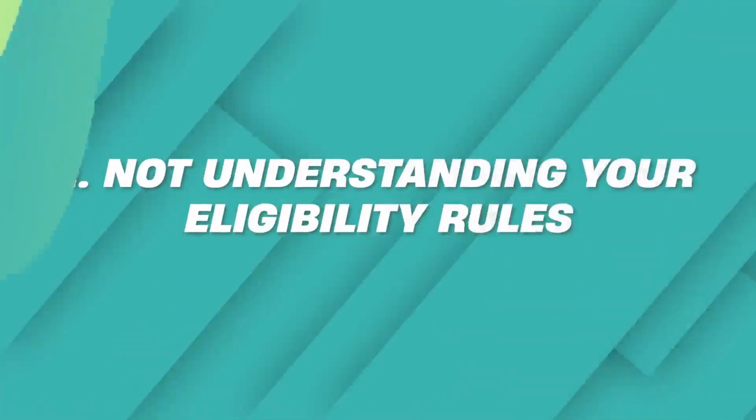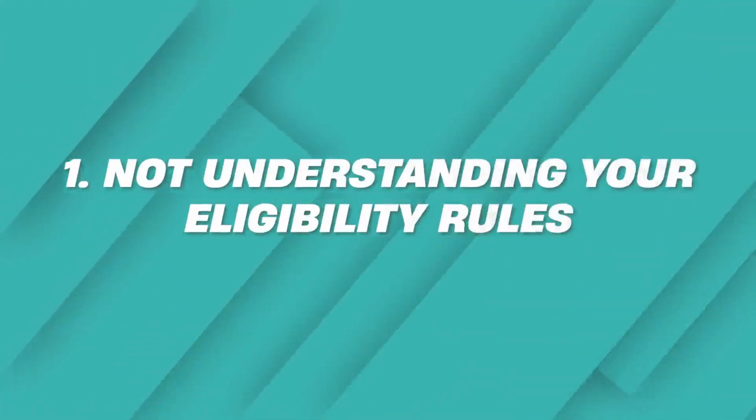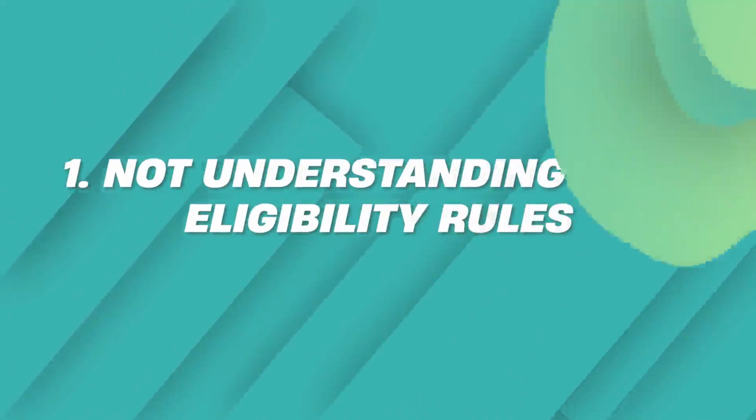Let's get rolling with Medicare mistake number 1. Not understanding your eligibility rules. This is another area where they made things overly complicated, and in their infinite wisdom, they did not make the rules for eligibility for Part A and Part B match.